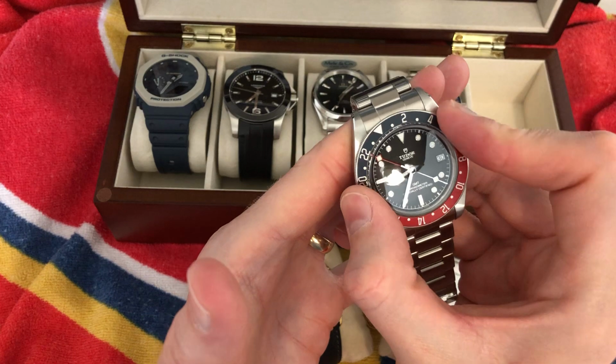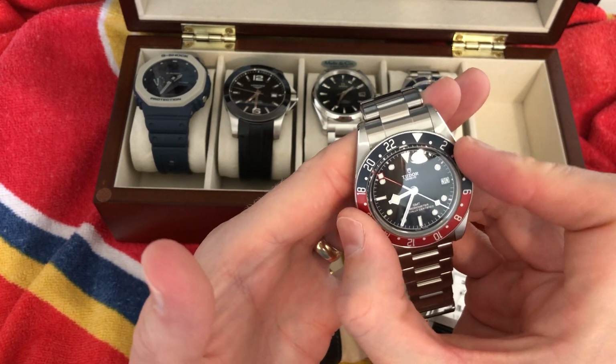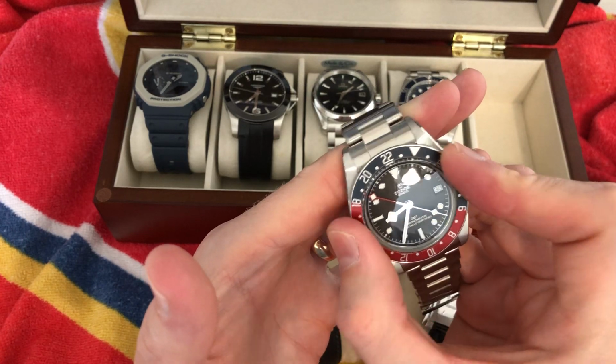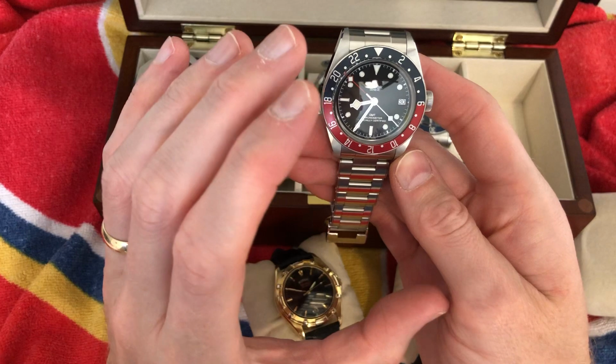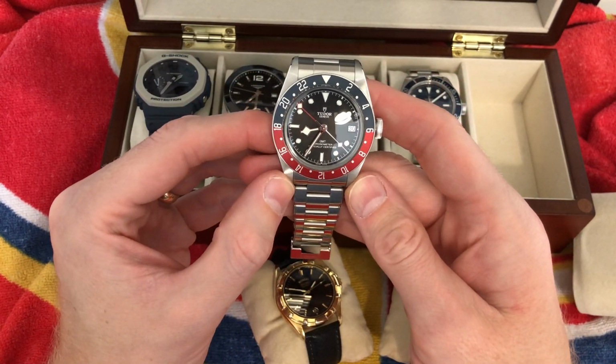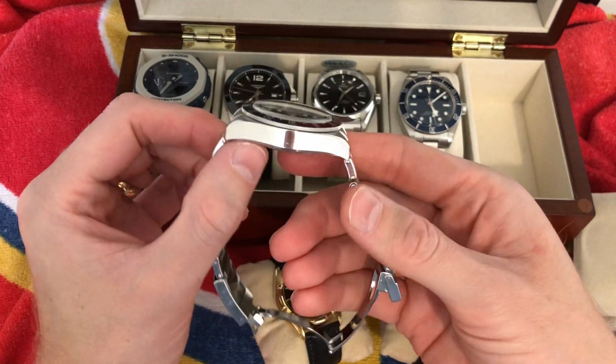Oh, it's really good. And that's another thing with the Zelos, when you moved the bezel, it was a ball bearing bezel and it was a bit of a shocker to work with, but I absolutely love the aesthetic on this. I like the Pepsi. I like Pepsi more than Coke. So yeah, another watch that I can't see myself selling.